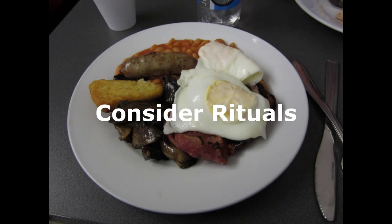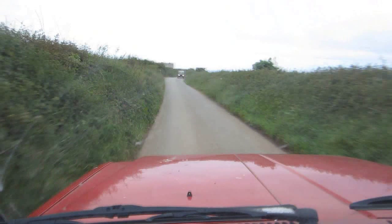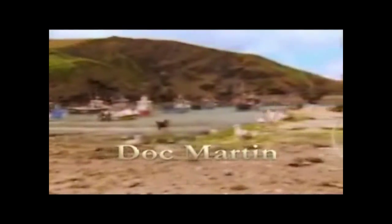What makes it tolerable are the rituals of behavior, whether it's a proper English breakfast or blinking to allow someone to pass on a country lane. As we shall see elsewhere, unexpected violation of these rituals and norms explains a great deal of why Doc Martin's so popular.